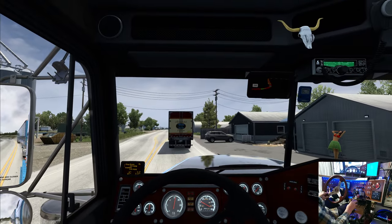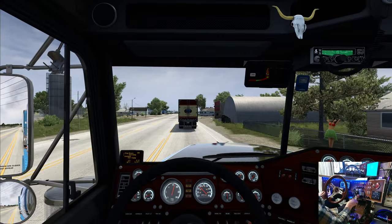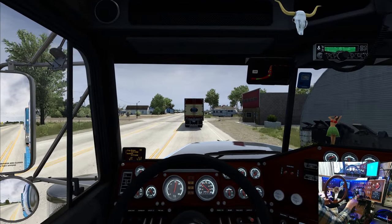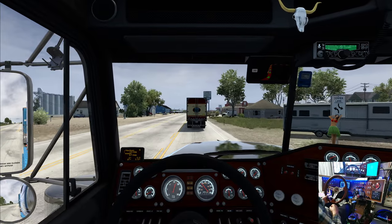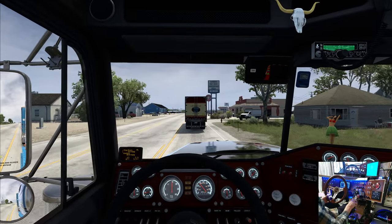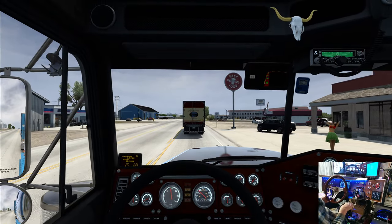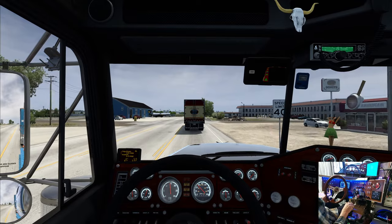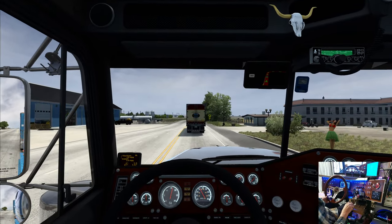Been a long time since I pulled a Ruda reefer. I think I gotta do a whole bunch of my Ruda reefer skins. I guess that's another thing I'm gonna have to look at, because the alignment across the front... I think a bunch of them changed with recent updates. I have to look into that.